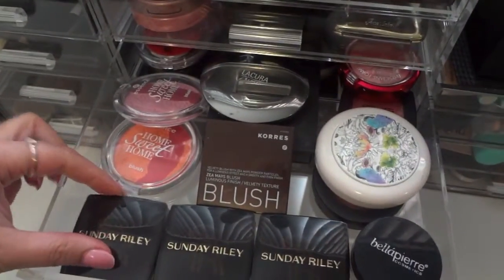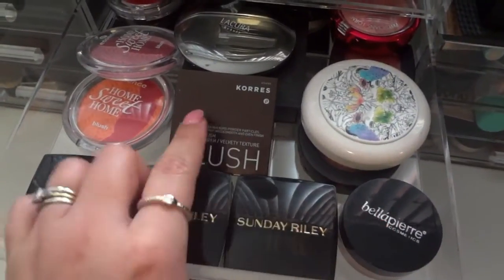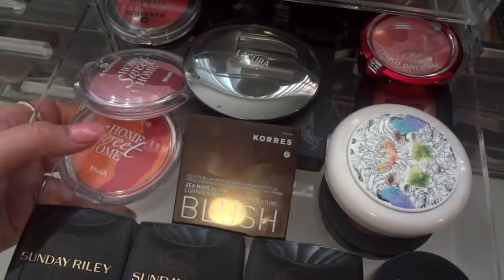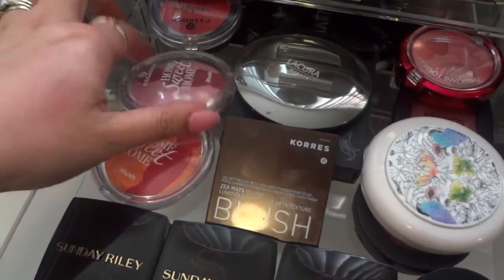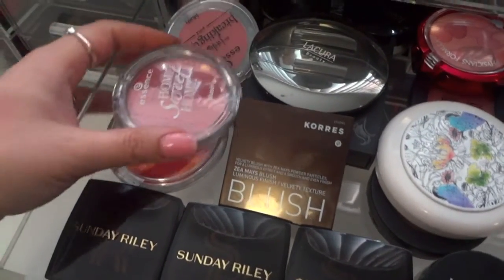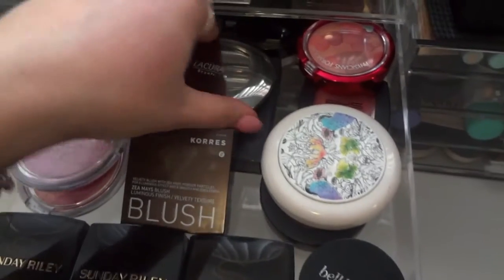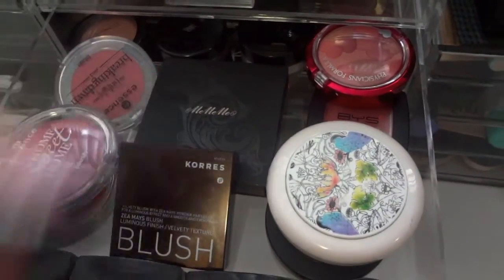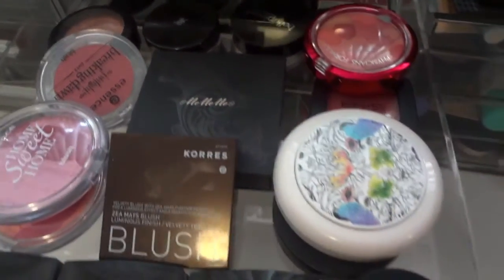If you love all those sort of dusty rose pink colors like I do. And the next one we've got in here, some more blushes: Sunday Riley, Bella Pierre, the mineral ones, Corez, and Essence. So I'm not fussed whether it be a couple of dollars up to double digits for makeup, but obviously I prefer the cheaper the better. Lacura, you can get this at Aldi. Yeah, more Bella Pierre.